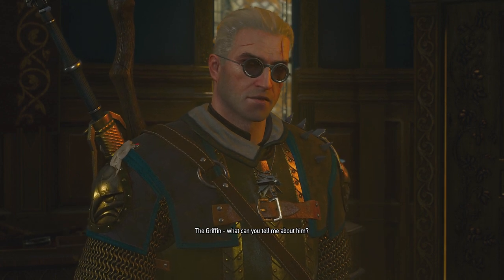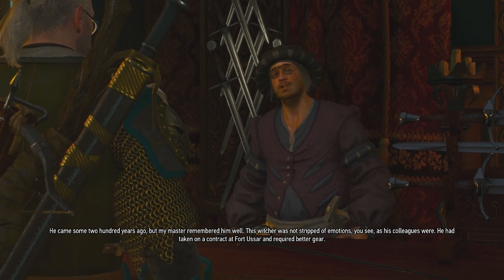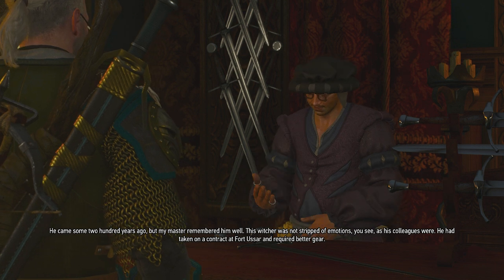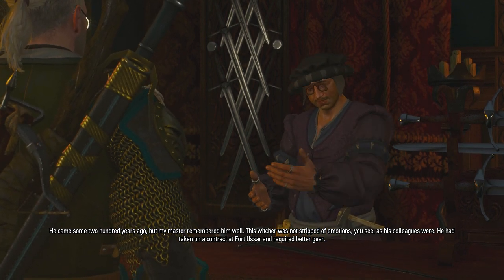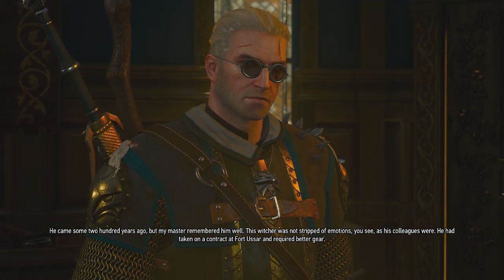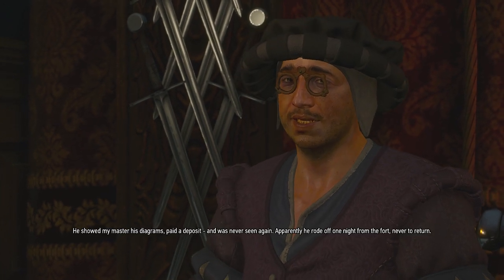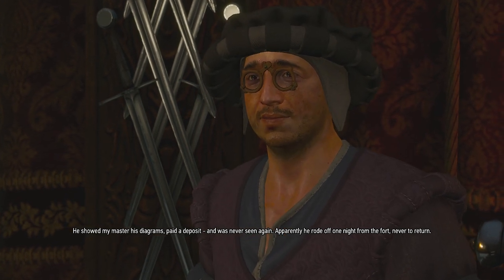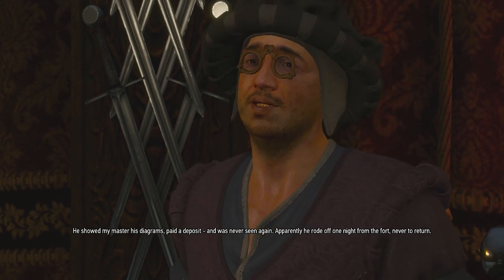The Griffin. What can you tell me about him? He came some 200 years ago, but my master remembered him well. This Witcher was not stripped of emotions, you see, as his colleagues were. He had taken on a contract at Fort Usa and required better gear. He showed my master his diagrams, paid a deposit, and was never seen again. Apparently he rode off one night from the fort, never to return.